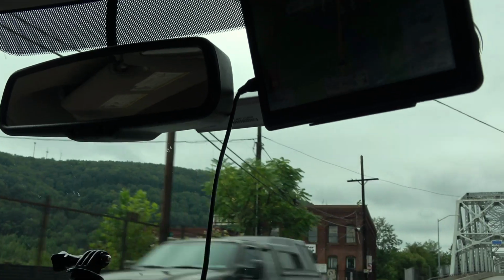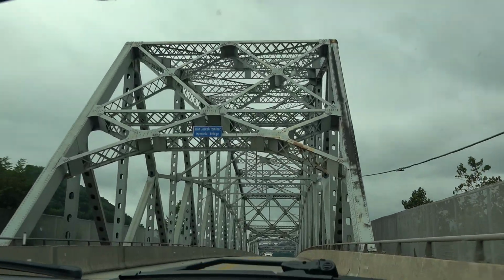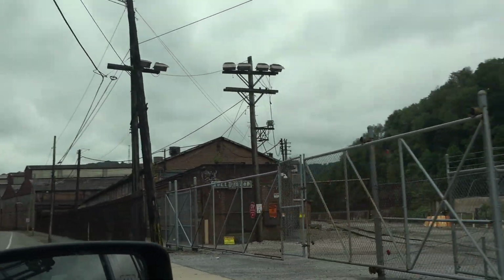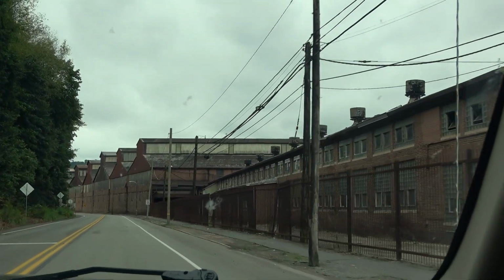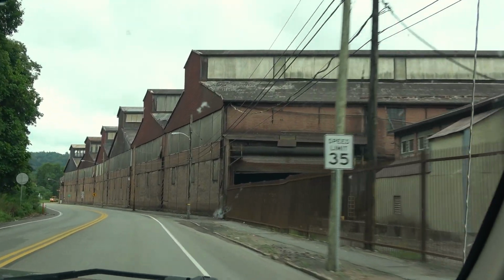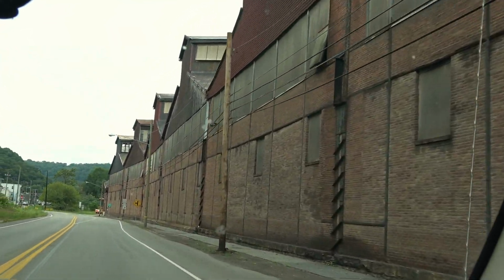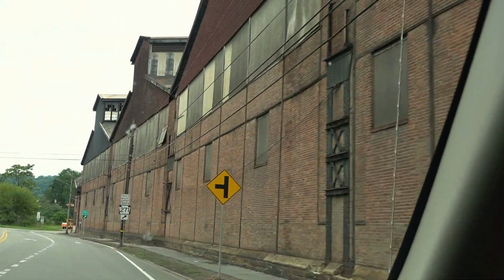Well, now we're in Johnstown. Iron Works, I'm not sure. There's a lot of building there. I'm not sure if that's the Cambria Iron Works or if the other one was, but they did a lot of steel here too, like coal and steel. Most of the town looks this color. Just keeps going.